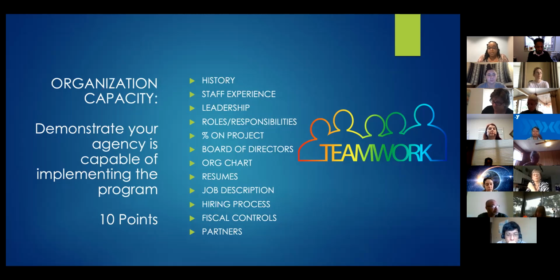If there are vacancies, you may not have someone in-house to work on the proposal. If it's a vacancy, still put the percentage of time, and still put what their role and responsibilities are. But also, while you're doing that, make sure you put how you're going to hire that person in your organization as well. As always, they want to know, can you be accountable with their dollars?